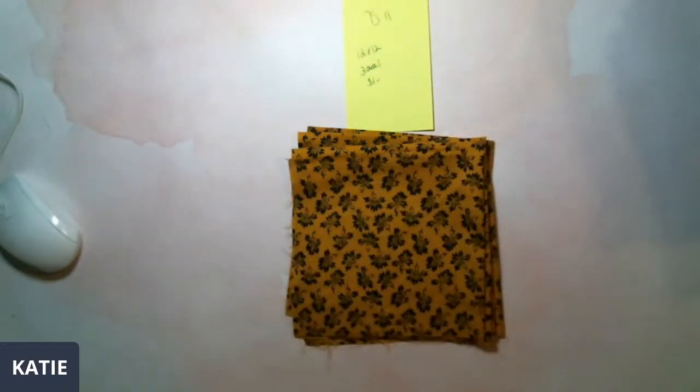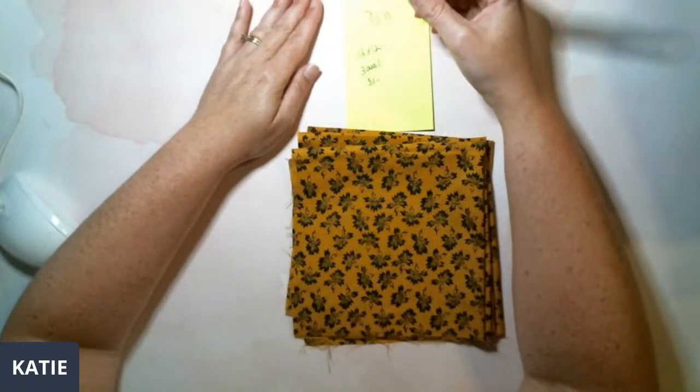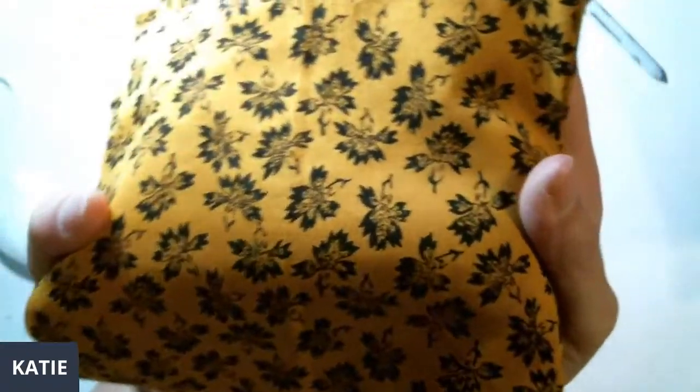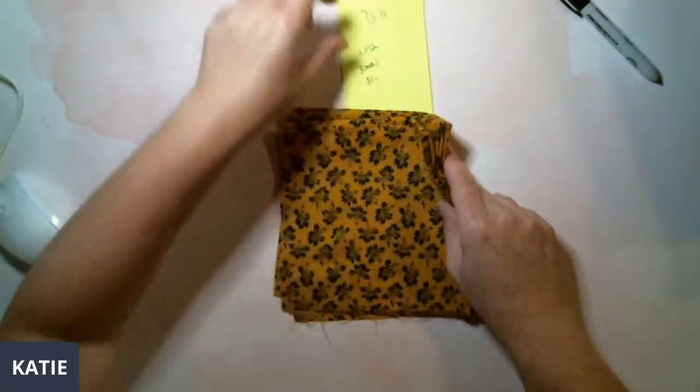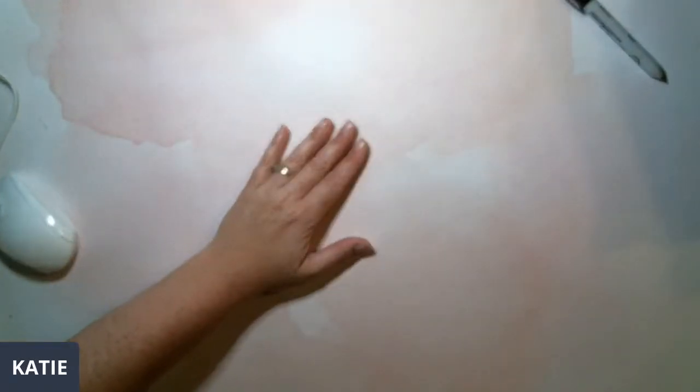And D11, there was three of them? Yes. D11, I'm surprised everybody wanted this one. This is like my favorite. It's the beige background with the black leaves for fall, Halloween. I love that one. All right, so D11, three available. You got it. Okie dokie.